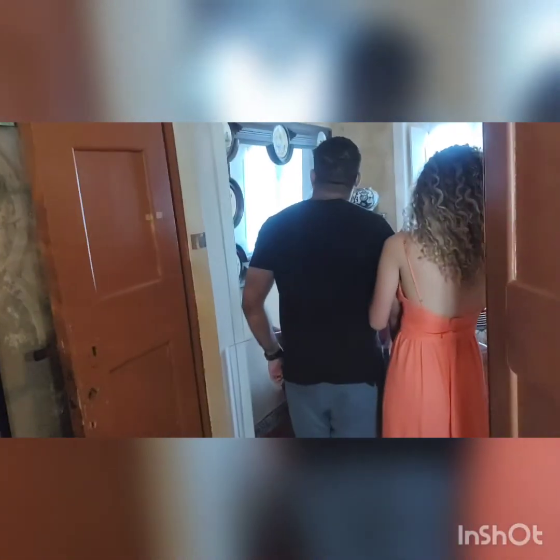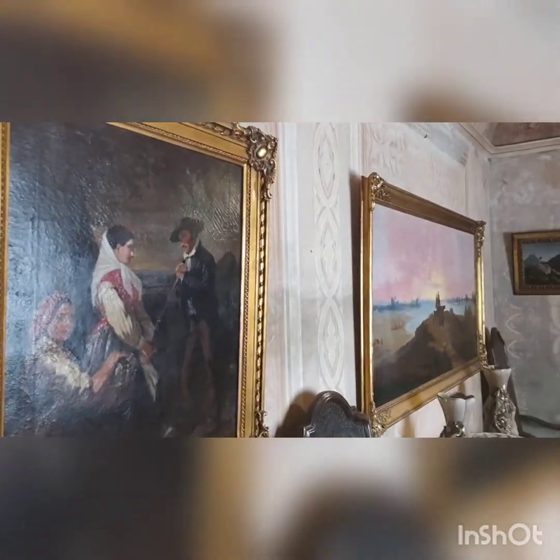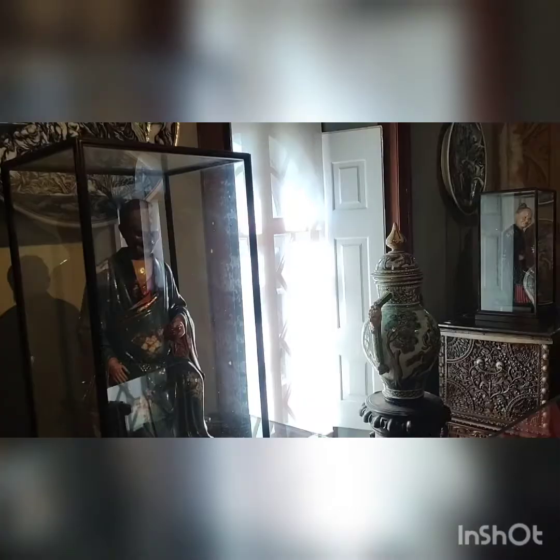And some of the things that said once. So this is the car. This is Countess Edler's, one of her unique rooms. A collection of stained glass. He inherited a huge collection from his mother, who collected beautiful stained glass.